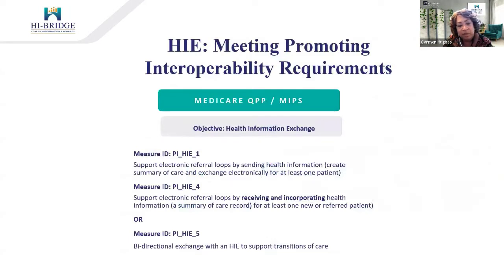So keeping on thinking about the bigger picture, it's important to share the role interoperability plays in the CMS programs and value-based care. So for those of you that participated in the Medicaid EHR incentive program that just ended, and for those who are still part of the Medicare Quality Payment Program, there are 3 objectives that are focused on promoting interoperability. I just want to highlight very quickly because it's really important. Of course, these are CMS programs.